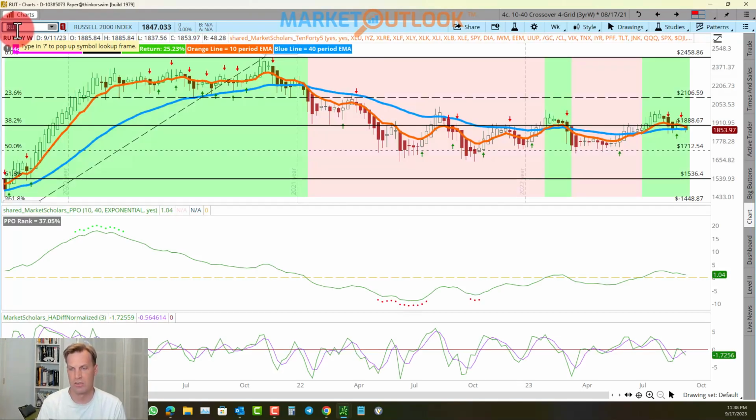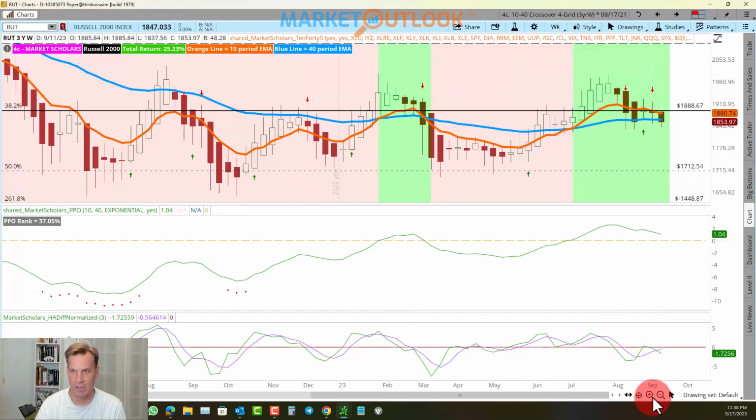The Russell did get that red arrow last week. It got a bearish candle this week, and we actually closed again for the second time in the past 4 weeks with a Heikin-Ashi close below the 40-week exponential. So basically the 200-day, that PPO falling, not a very big gap.